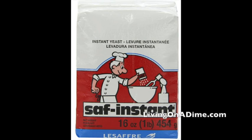Yeast. You need yeast to make bread. Get you some yeast on hand. Yeast will store several years in the freezer, but only about a year in the cabinet. So put your yeast in the freezer. I buy it in the vacuum seal packs. Put it in the freezer, and I'm not joking.